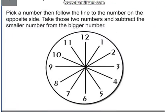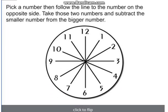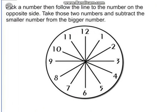Can we predict your number? Pick a number, then follow the line to the number on the opposite side. Take those two numbers and subtract the smaller number from the bigger number. Right, confusing. I'm gonna choose 10. Then follow the line to the number on the opposite side. 4, 14. Take those two numbers and subtract the smaller number. What? So 6. Oh right, I think it's 6. Oh, this isn't really a mind trick because they all lead to 6.